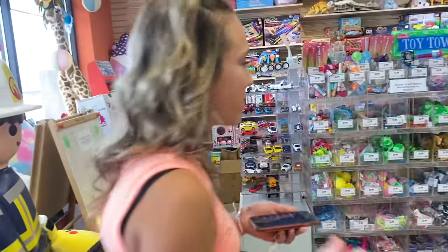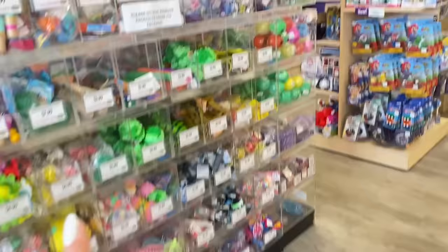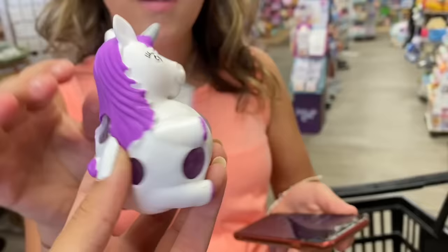Wait. Okay, I think that's possible. I know they have a unicorn. What is it? It's so cute. They have lots of unicorns. They have a squishy ball one. Look. Okay, so I found a unicorn. A purple unicorn. Let me see. Callie found the first item. So what was the second one?